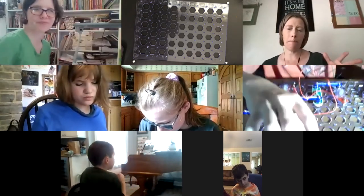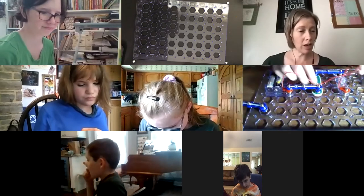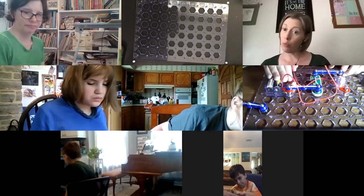And then in my kit, the battery pack is in the bottom right-hand corner. In the very bottom right-hand corner, I have 2 3-snap wires, and the battery pack is just to the left of that. And then your snap circuit kit did not come with batteries, so you would need 2 AA batteries right now.